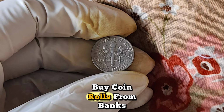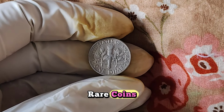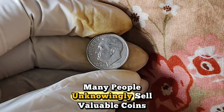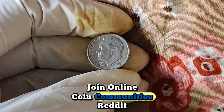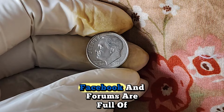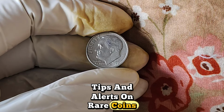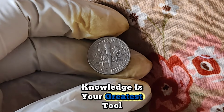Buy coin rolls from banks. Searching through bank rolls can yield rare coins. Go to estate sales and garage sales. Many people unknowingly sell valuable coins for pennies. Join online coin communities. Reddit, Facebook, and forums are full of stories, tips, and alerts on rare coins. Keep your eyes open and do your research. Knowledge is your greatest tool.